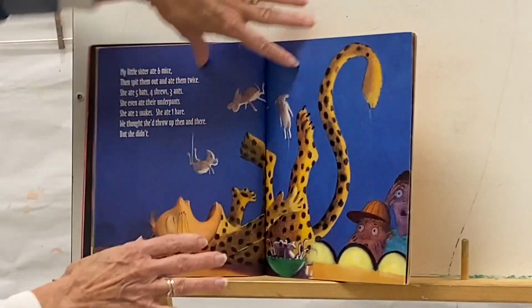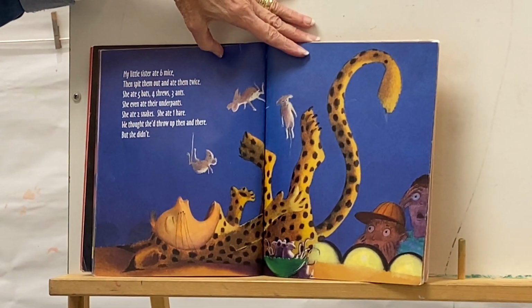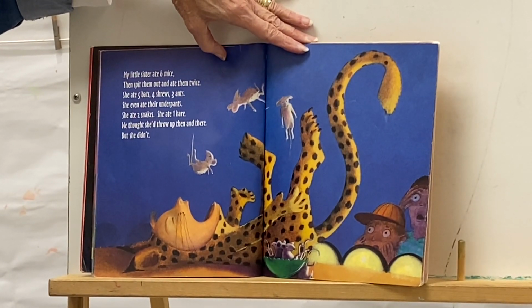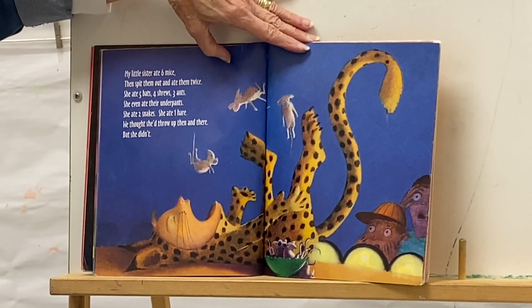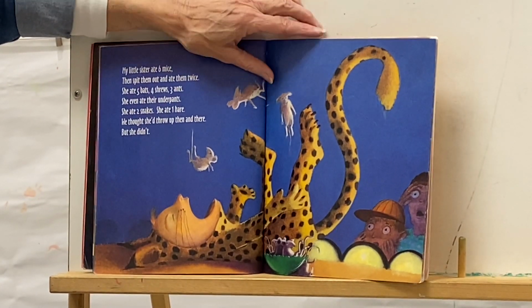My little sister ate six mice. She spit them out and ate them twice. She ate five bats, four shrews, three ants. She even ate their underpants. She ate two snakes. She ate one hare. We thought she'd throw up then and there, but she didn't.